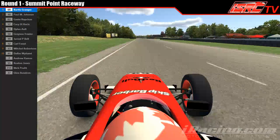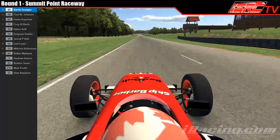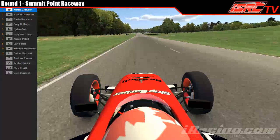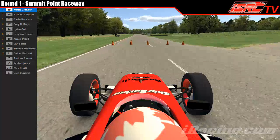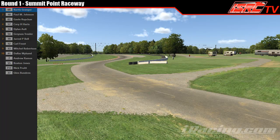Let's see if he can improve on this lap. Pretty quick laps here. And he does improve. 104.611 is the fastest time. It looks like that will be all of our qualifiers.